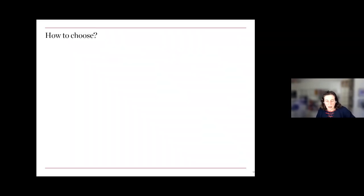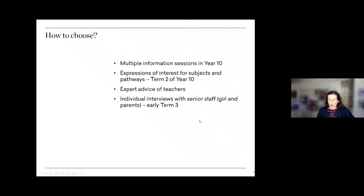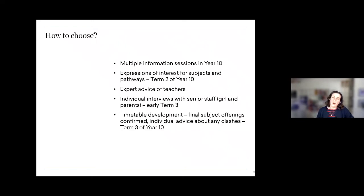So how do girls choose between the HSC and the IB? Well, we do multiple information sessions in year 10. We get expressions of interest from the girls about what they're likely to want to do in term 2. Then we give them a whole lot of expert advice based on what they're saying they want to do and what we know of their academic profile and the way that they learn. Then one of the late stages is we do individual interviews between the girl and her parents and senior staff. And then we say, right, now you've got to fix it because we've got to develop a timetable.